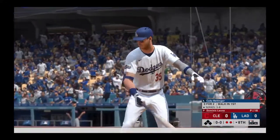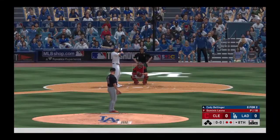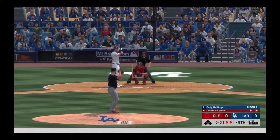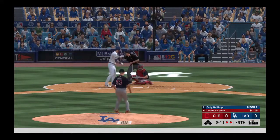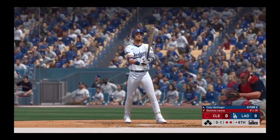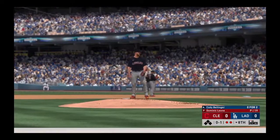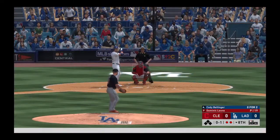Cody Bellinger at the plate now, 0 for 2 on the afternoon so far. He's set. Here it comes. And that's on the outside corner for a strike. Hey, great job pounding the zone. Strike 1. When you got a great hitter in the box, got to get ahead. Count leverage is a must.